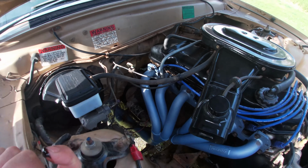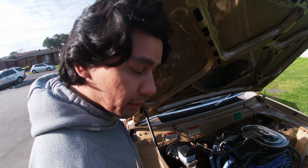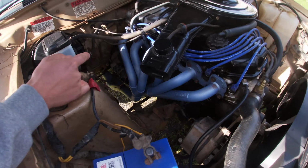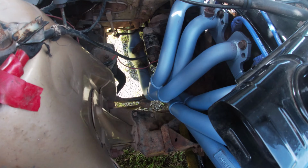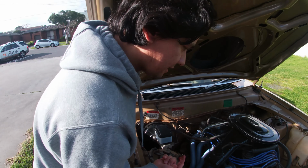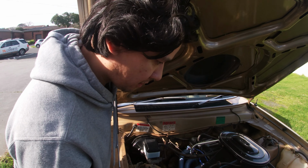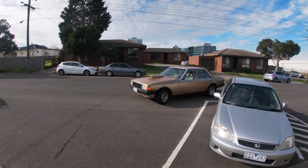Oh no. Guys, this is not good at all. I reckon oil has been dropping down somewhere. Yeah, I can see it. Have a look there, where the extractors are. There's a bunch of oil that's dropped onto the extractor, probably burnt it up, and that's that burning smell. So I think what's happened is either I've overfilled it or it's been pissing out the rocker cover. Probably the rocker cover. Let's get it to the workshop.